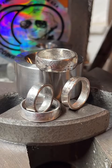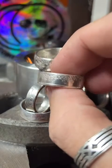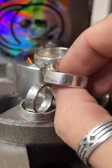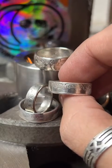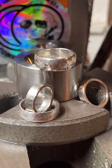I've been adding some silver rounds to my website recently. These are brand new as of yesterday. These are miniature, like Walking Liberty, but these are basically pure silver instead of the 90% coin silver. And I'm actually wearing this one. I really like it a lot. And I sold one of them this morning.